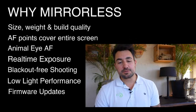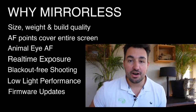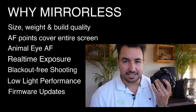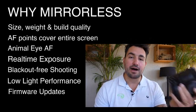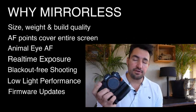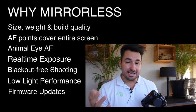Now, the last one that I'll mention here, something to take notice of, and it's just a big bonus, are firmware updates. Now, what's great about it is you can get a brand new autofocus system through a firmware update. Previously, on a DSLR, you would have had to go and buy a new camera to get the better autofocus system. Animal eye autofocus was introduced via a firmware update. Think about that. That is amazing.